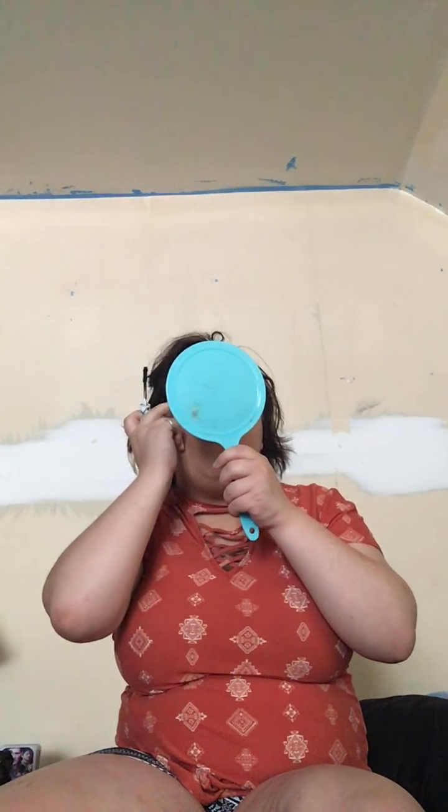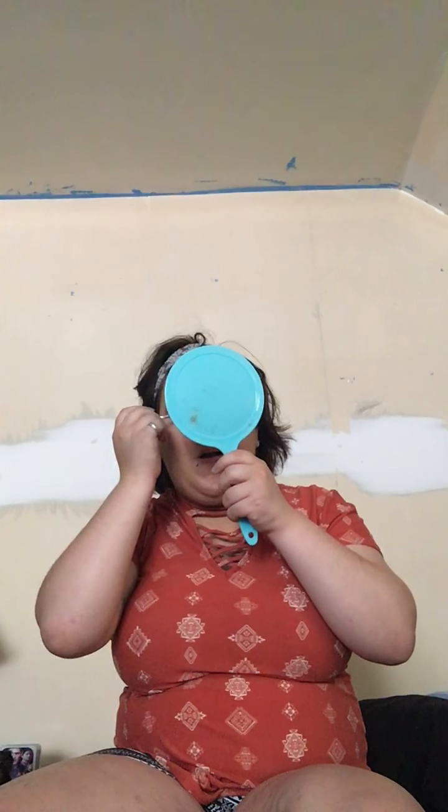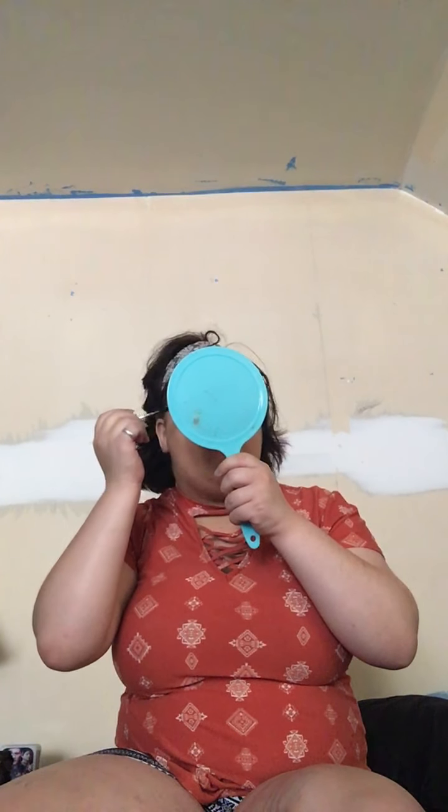Does anybody else make weird faces when they're putting on their mascara? Please drop down in the comments if I'm not the only one.